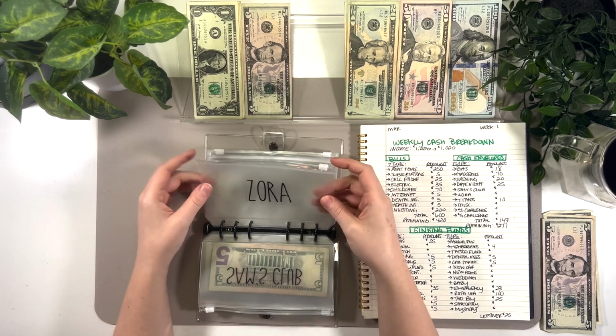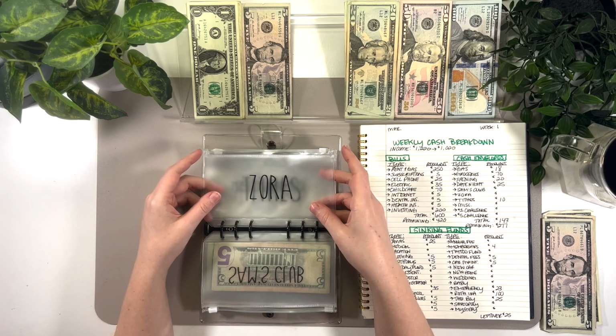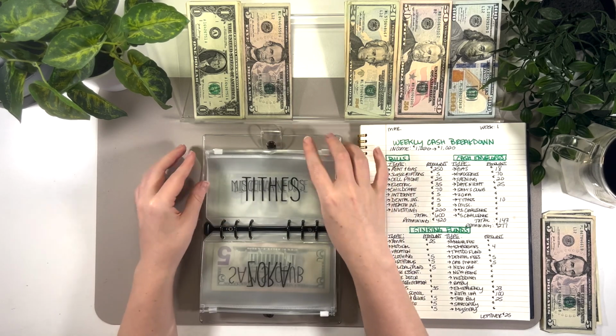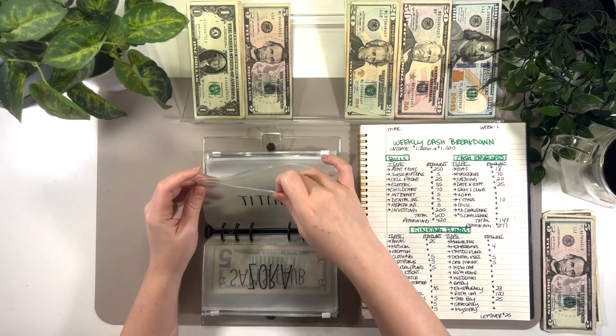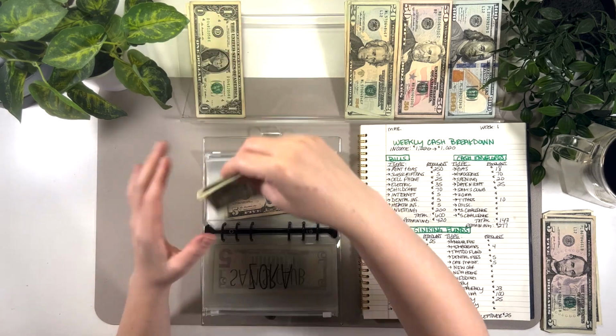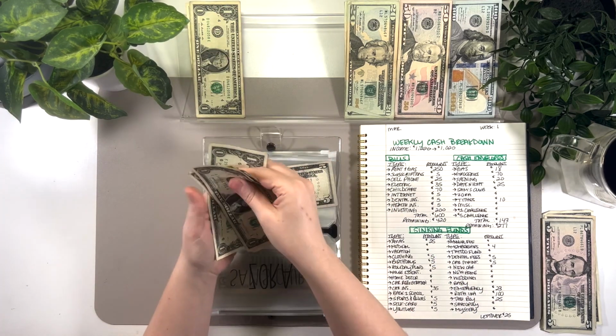Zora is my son's pet gecko. That's for her. I didn't do anything for her this week. She has plenty of worms right now, so we're going to skip that. Tides is going to get 10. So let's do a 5 and 5 ones. 1, 2, 3, 4, 5.